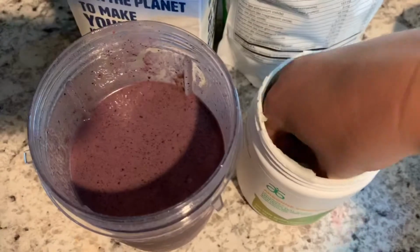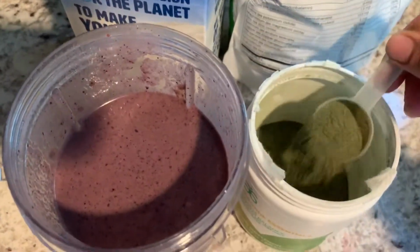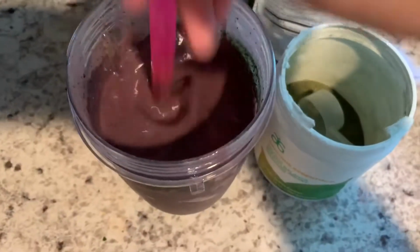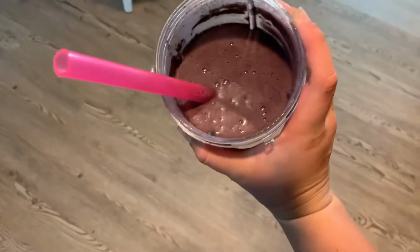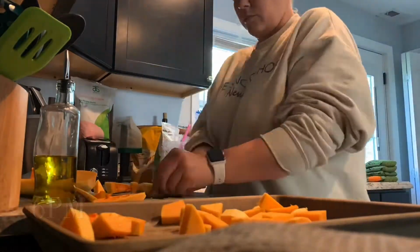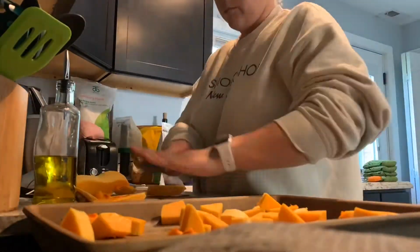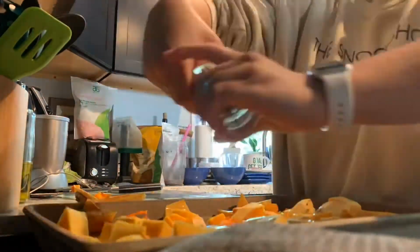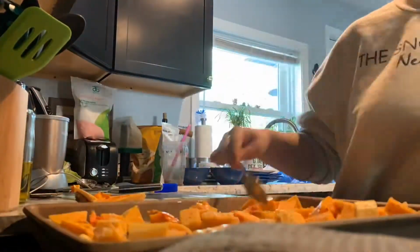I realized at the last minute that I'd forgotten to add my greens powder, so I just stirred it in with the straw, and it still mixed up really nice. Later that evening, I decided to get creative with this butternut squash that had been sitting on my counter for a while. So I cut it up to make some butternut squash pasta.